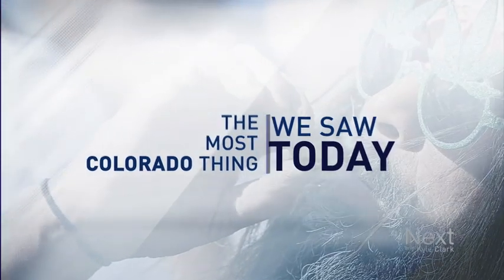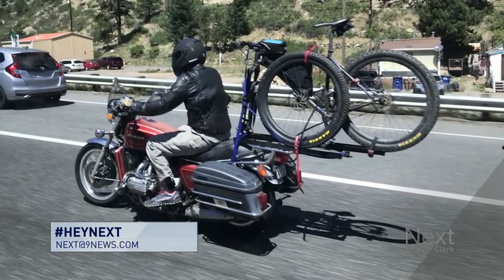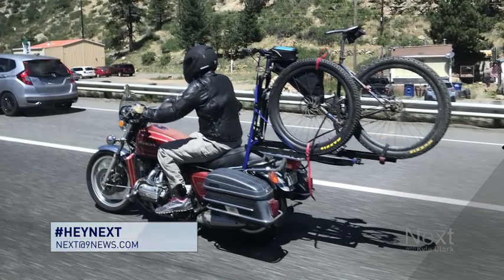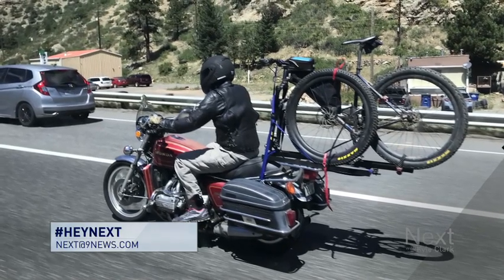The most Colorado thing we saw today is rides on rides. When you just want to get on your motorcycle and head to the hills in order to go mountain biking. Next viewer Ashley Houchin snapped this photo yesterday, headed west on I-70. Yeah, I'd say that is a Colorado adventure in progress and also waiting to happen.